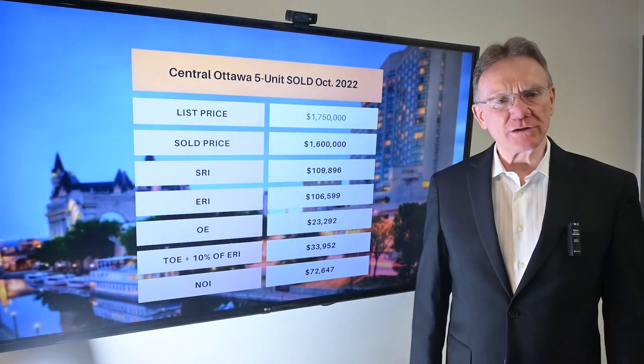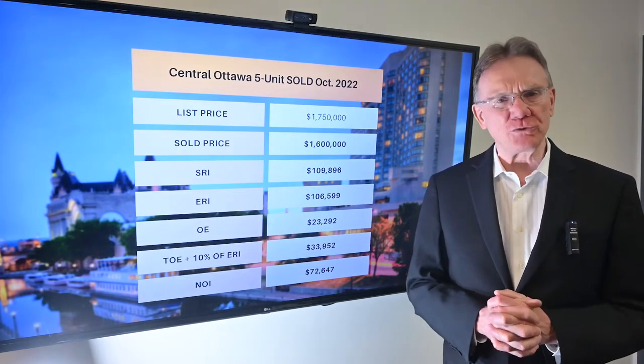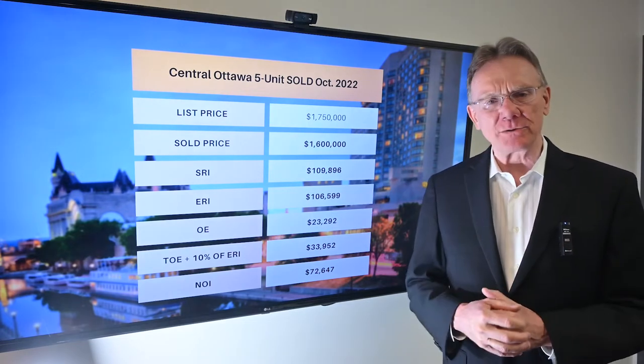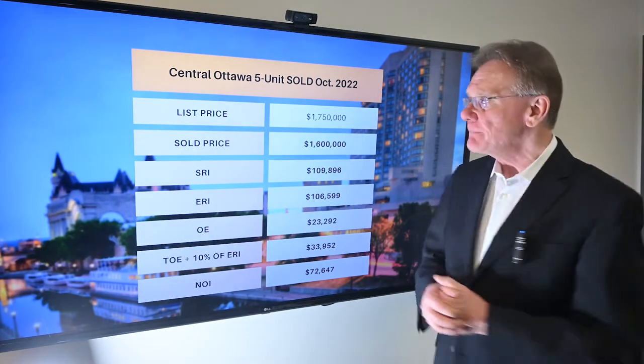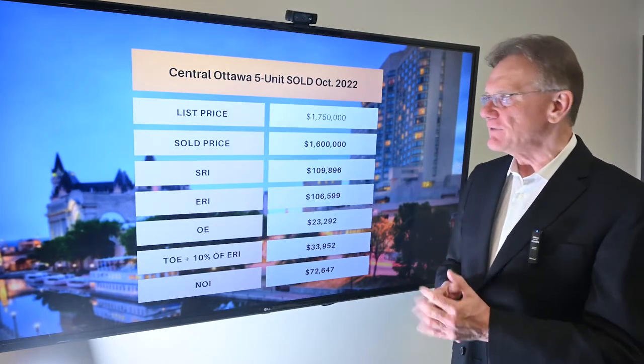Hello, Patrick Walchuk here, and as we do every month, we're doing this in October of 2022. We've selected a property that sold in the past month, and we'll break it down and take a look at the finances. So moving right into it, you can see that this says it was a 5-unit building.